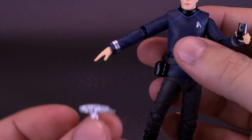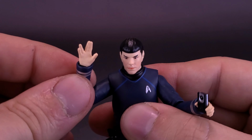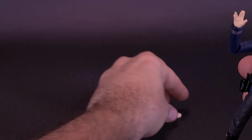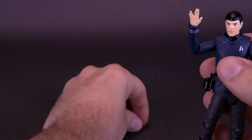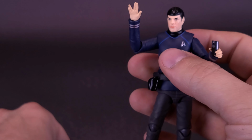The problem with the phaser, though, is I can't really do anything right now until I change out the hand. Out of the packaging, Spock comes defaulted with his Vulcan gestured live long and prosper hand. He does have, though, a gripping hand. He also has a closed hand, so I don't know if I'm really going to be using those at all, but he does have the much more needed gripping hand if you want to have him displayed with the phaser.